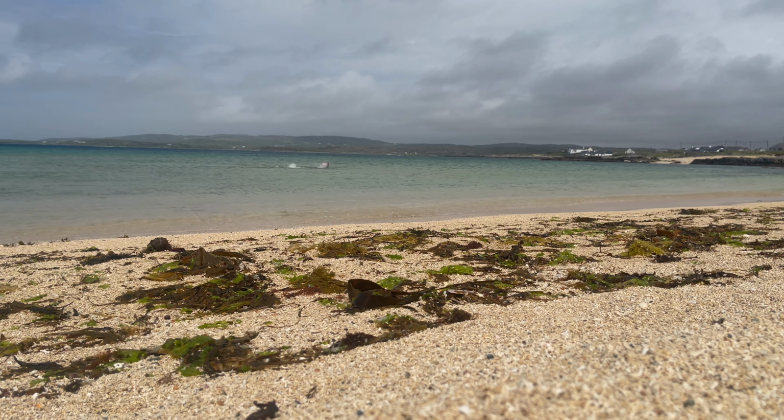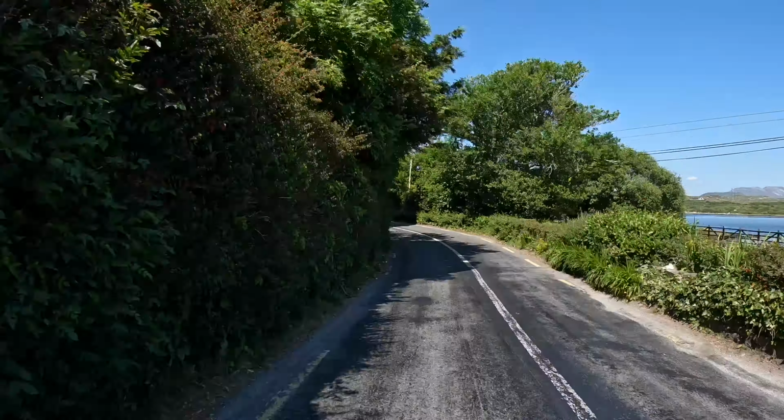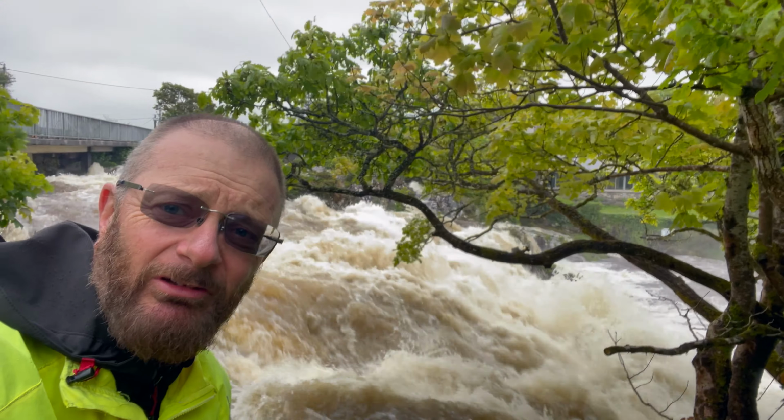Then onto the spectacular road to Clifden, which had seen some heavy rain in the previous days. That's kind of impressive. Heavy rain this morning, it's dry now, but that's the river up.